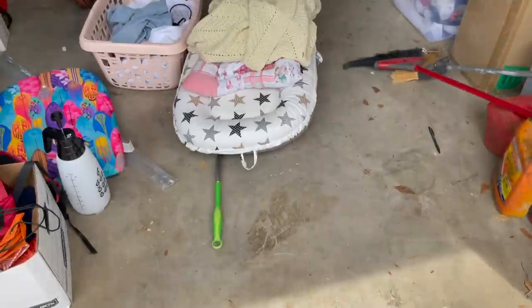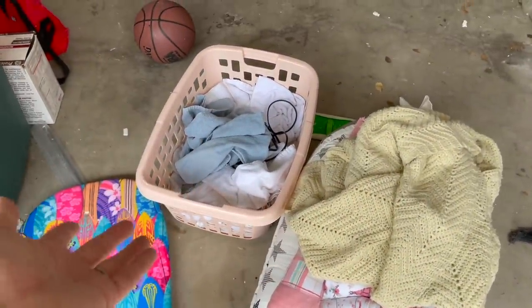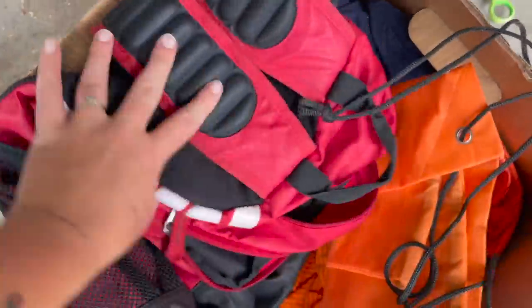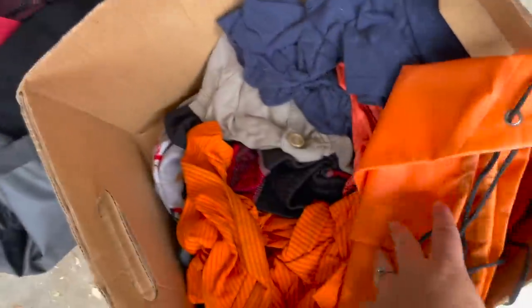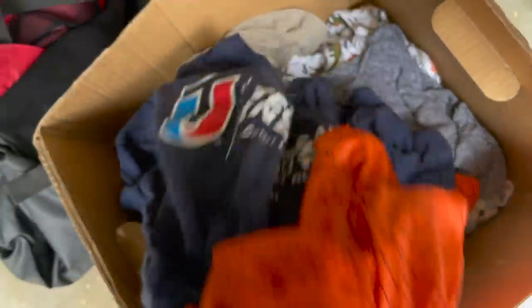There were a couple other things that I didn't lay out, like the beds here. That's a laundry basket full of little towels, the boogie board, and then this right here, actually, I kind of forgot about that. This is a Nike backpack. This is a Whataburger bag, just a reusable bag, and then there were clothes in here. I haven't washed these yet, but they'll get washed up.